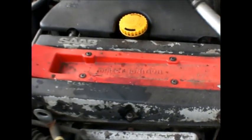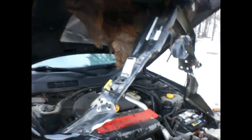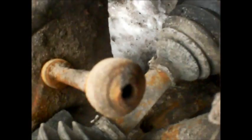Direct injection. Junk. Brad support. Well, it's locked on real good. Just ripped the hood wide open. Still attached. Alright, I need this. Whoop! Busted. I need the power steering pump.